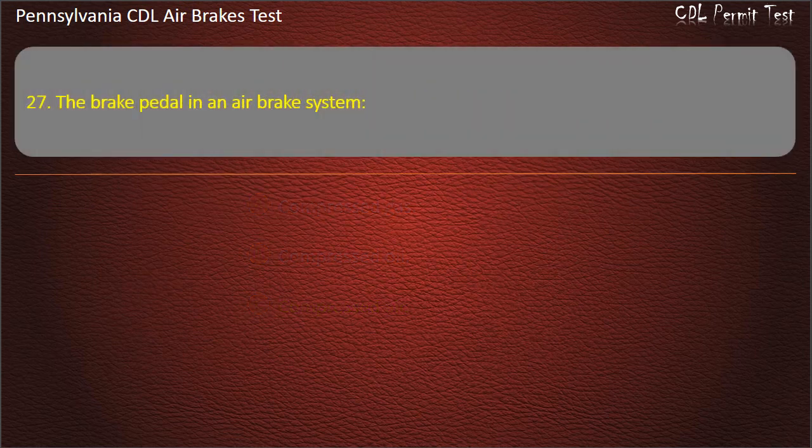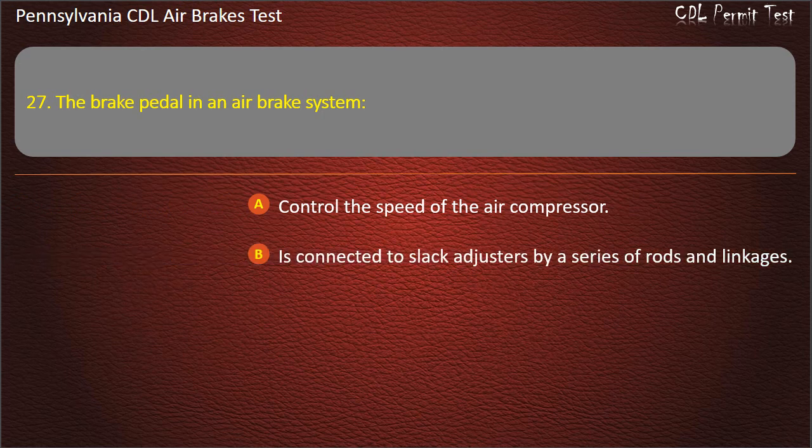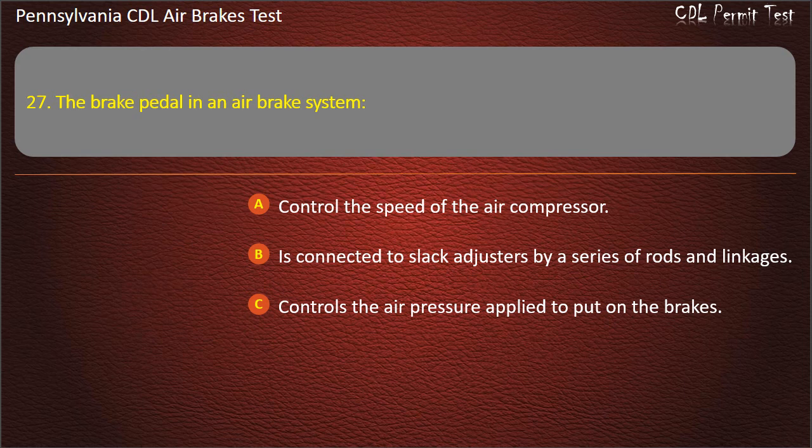Question 27. The brake pedal in an air brake system controls the speed of the air compressor. Is connected to slack adjusters by a series of rods and linkages. Controls the air pressure applied to put on the brakes. Answer. Controls the air pressure applied to put on the brakes.